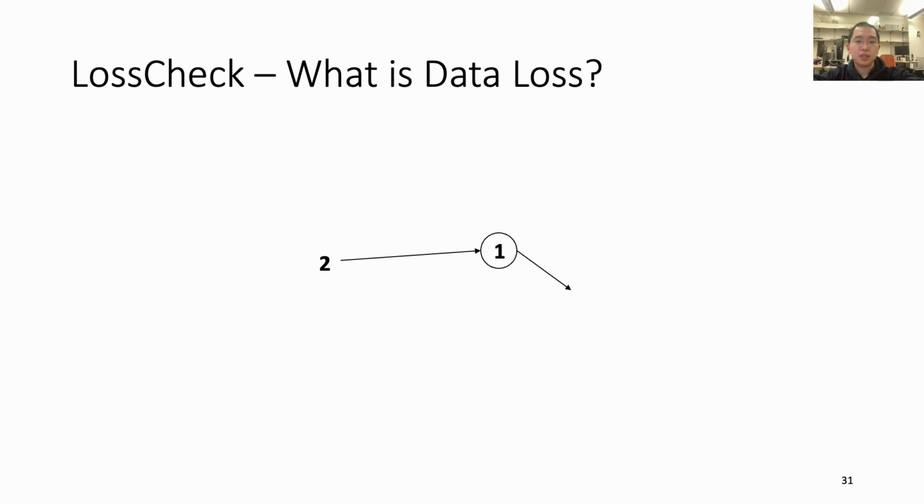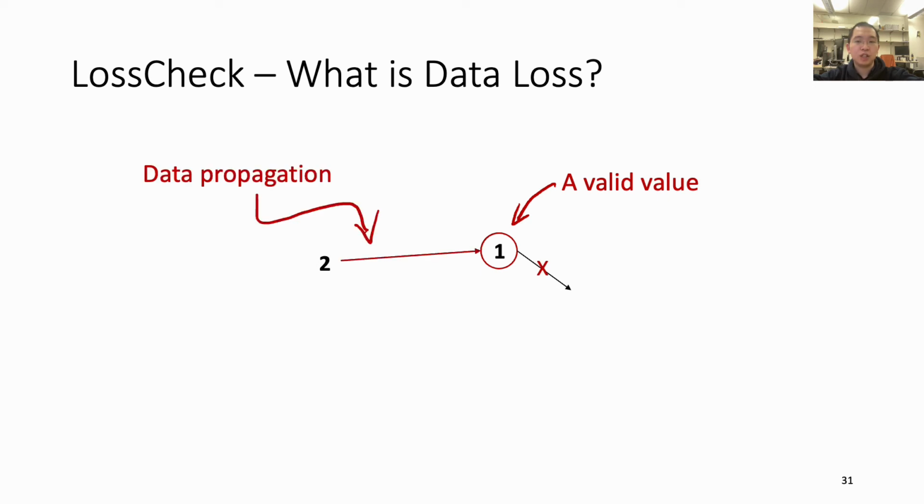A data loss involves a vertex and an edge. If a vertex holds a valid value and the valid value does not have a chance to propagate to someone else before data propagation occurs in an incoming edge that overrides the value of the vertex, a data loss will then occur. In this example, if the register originally contains value 1 and is never propagated, the value will be overwritten by 2 and the 1 will disappear.